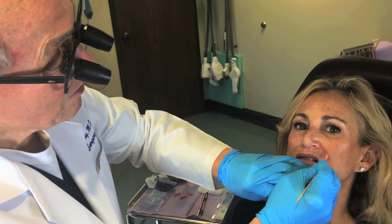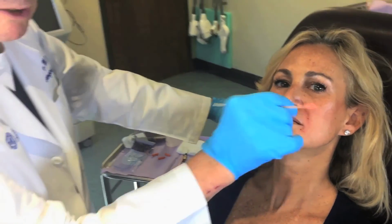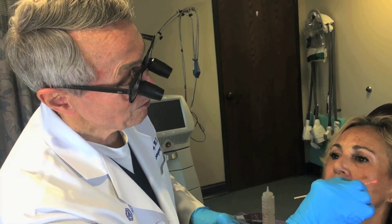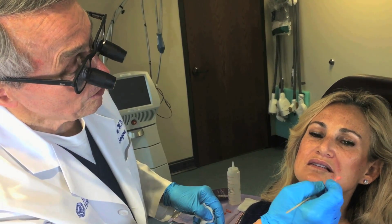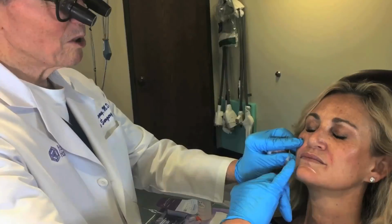And down in here, especially if the patient feels it's a little bit full, a little bit lumpy, you can even put your thumb inside the mouth and massage it between the thumb and finger. So it's a good little way of helping this right here. But I think we've got a really nice result, and you can see the crease over here in the commissure versus the fill over in here. So those are the areas that we are treating.